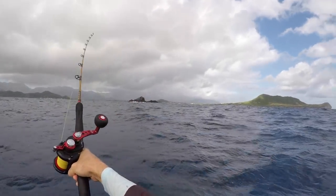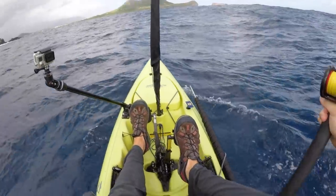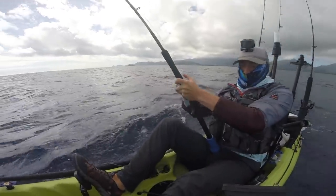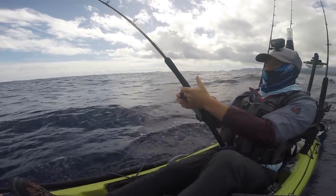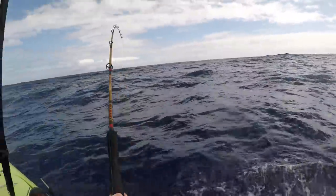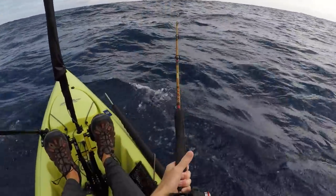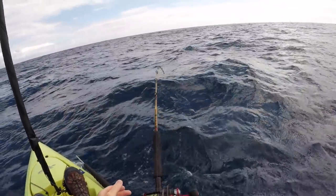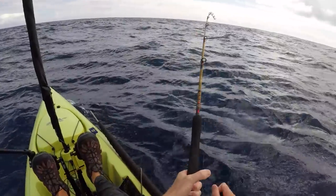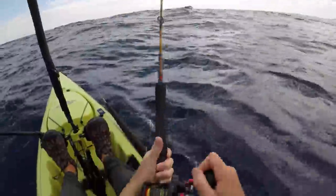Hooked up in 100. Hooked up at 10:31 a.m. I'm supposed to leave right now. I got enough time to find out what this is, assuming that I don't get sharked and or cut off on the ledge.